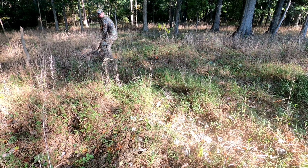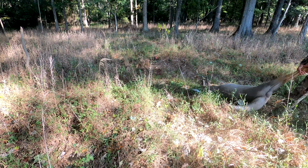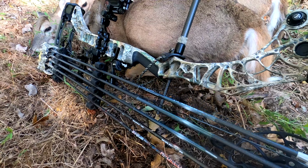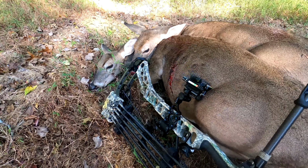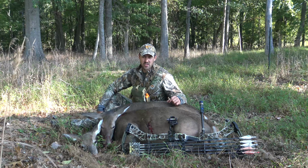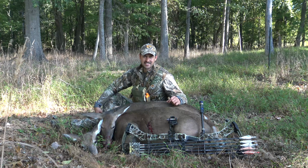Got them piled up here in the shade. It's starting to warm up a good bit. It's supposed to get into the mid 60s today. But what an incredible morning. When I got out of the truck, the temp reader said 41 degrees, and it just felt like a November morning. For it to be October 9th, I wouldn't be caught dead not in a tree stand this morning.